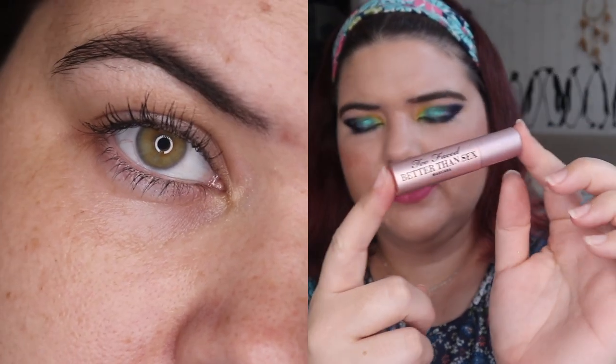So let's talk about Better Than Sex Mascara. This is a holy grail, I believe, for quite a few people, or you at least hear about it a lot. And like I said, for me, it's the brush that lets it down. I just don't really like it.